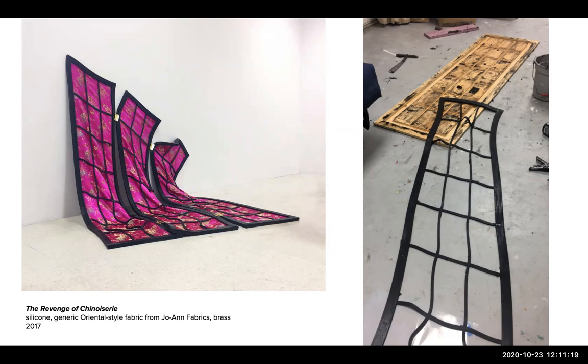I think in my work, I've found that I really identify with objects. I love when objects express human qualities. It's just a funny thing of life.